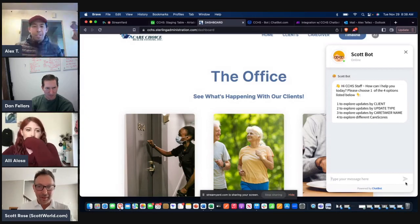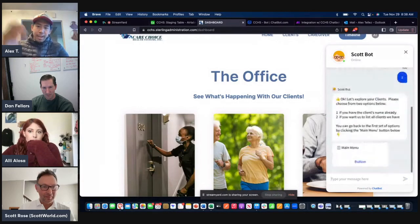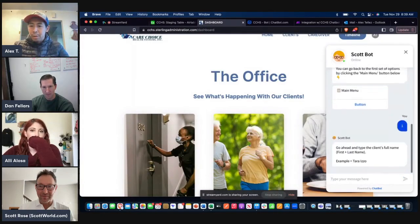So it works like we wanted to make it intuitive, where you're basically pressing buttons. It says, hello staff, please tell us what it is you want to do. Do you want to explore your clients, caretakers, etc.? So we'll just press 1 because we want to explore clients. Then it says, okay, let's explore your clients. Press 1 if you know the person you're interested in, or 2 if you want us to list all of the clients that you have. In this case, I'm going to choose the one that I know we have. And it says, go ahead and type in the client's name.